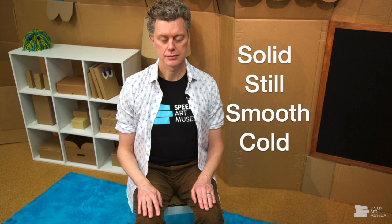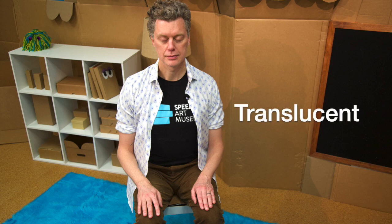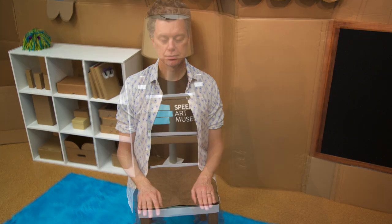Solid, very still, smooth, cold. As your body becomes more like glass, it takes on more of the properties of glass. Some glass can be translucent. We can see light and color pass through. Imagine that's happening with you.